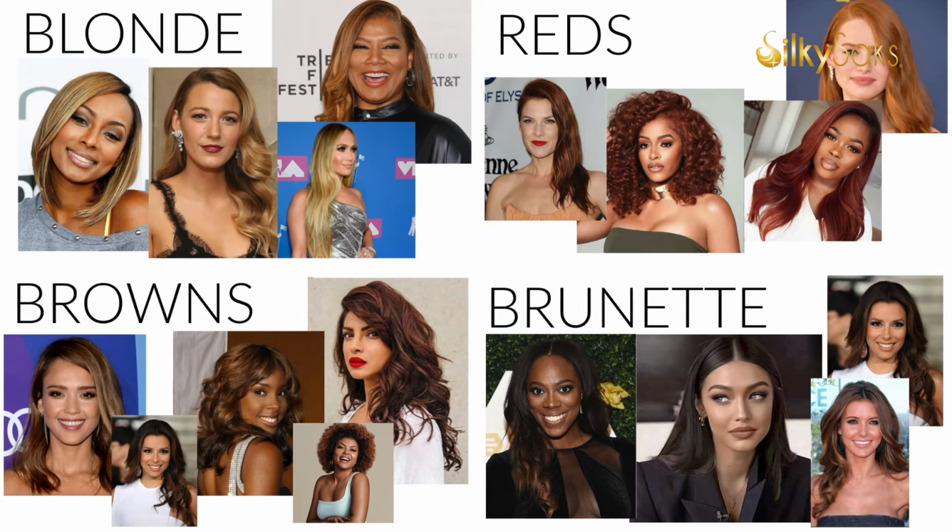And then if you're going to go brunette, you want to stick with your toffees, mahoganies, your maples. You definitely want to stick to the 1Bs. You don't want to go too dark because that can be really harsh and take down your warmth.